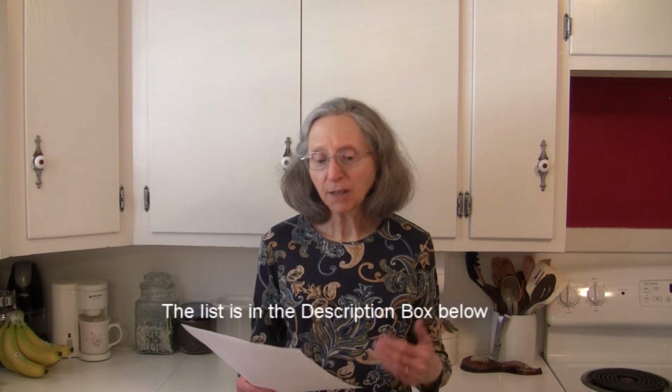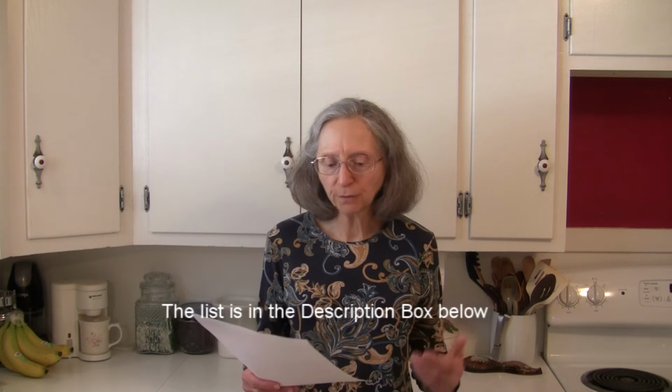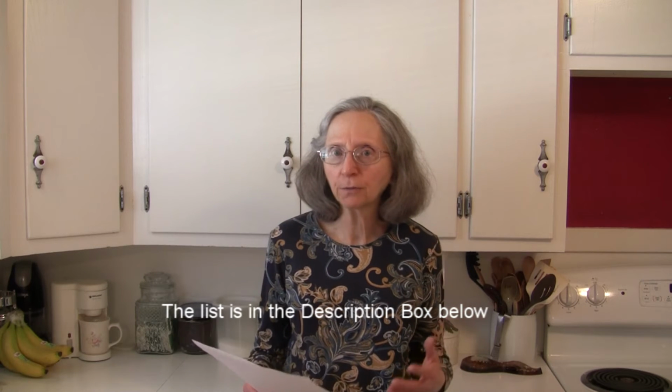Are you wondering what to do different with mushrooms? What goes well with the mushrooms? I have a long list of different categories of foods that go well with mushrooms, such as protein foods, including nuts and seeds, and vegetables and fruits and grains and dairy and other foods as well.